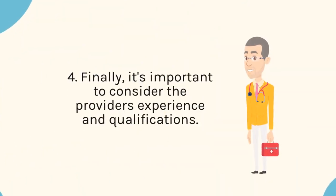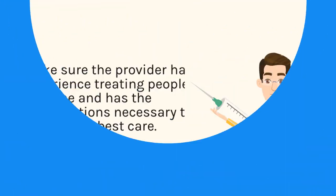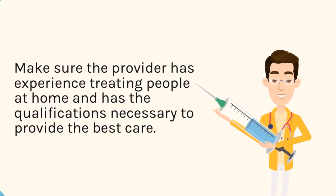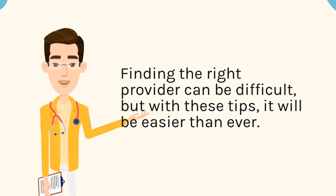4. Finally, it's important to consider the provider's experience and qualifications. Make sure the provider has experience treating people at home and has the qualifications necessary to provide care. Finding the right provider can be difficult, but with these tips, it will be easier.